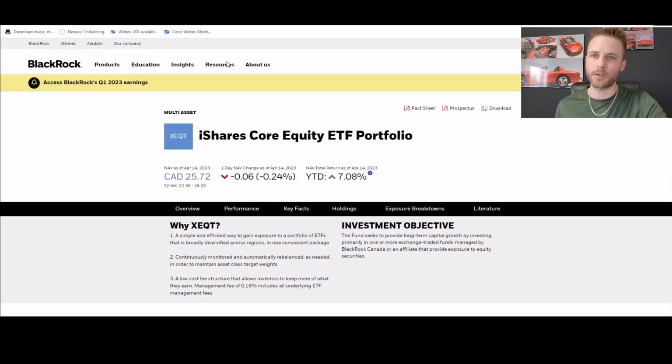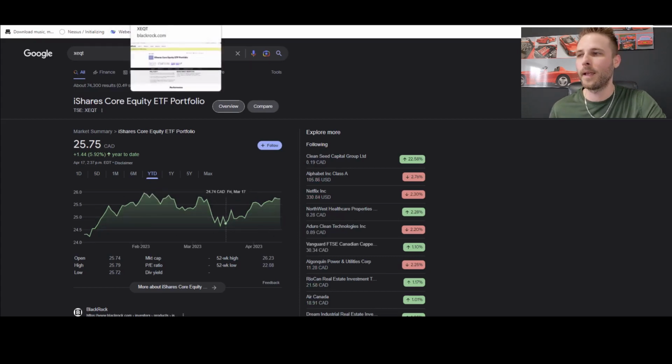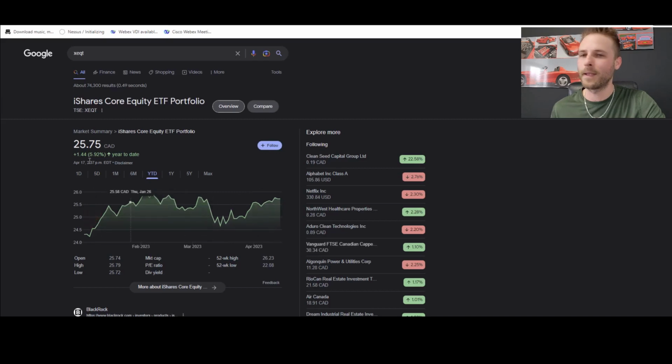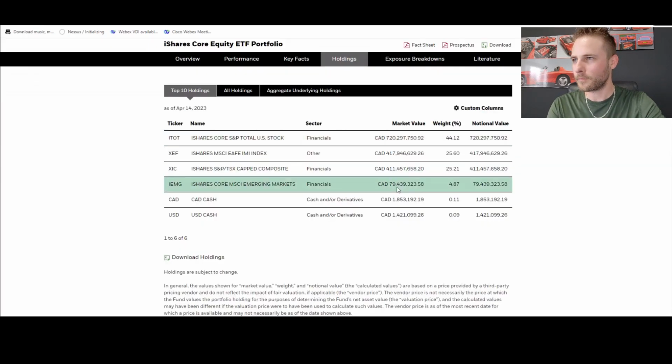Heading over to the actual iShares website, you can see that their year-to-date is different. It's at 7% compared to just below 6% at the start here. So many people make this mistake: they see this and think that's the actual return. But when a holding pays dividends, the Google site's year-to-date does not include that. They're actually at 7.08% for the year, including their dividend payments. Just a reminder for you guys there.